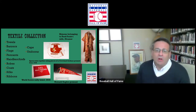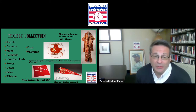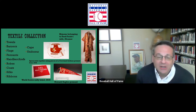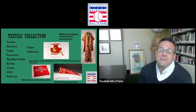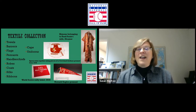Next up, if we go a little bit more to the center of the screen, we see something that's really interesting. We don't think of a lot of aprons being in our collection, but this was an apron that was put together using pieces of a Cleveland Indians pennant. This is a fascinating one. Sometimes people got creative and wanted to make something different. It's not only usable, but it's decorative as well.